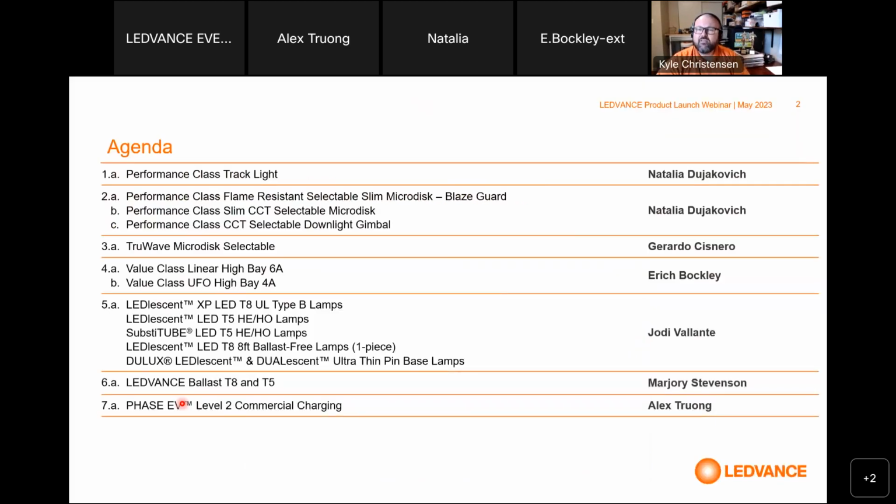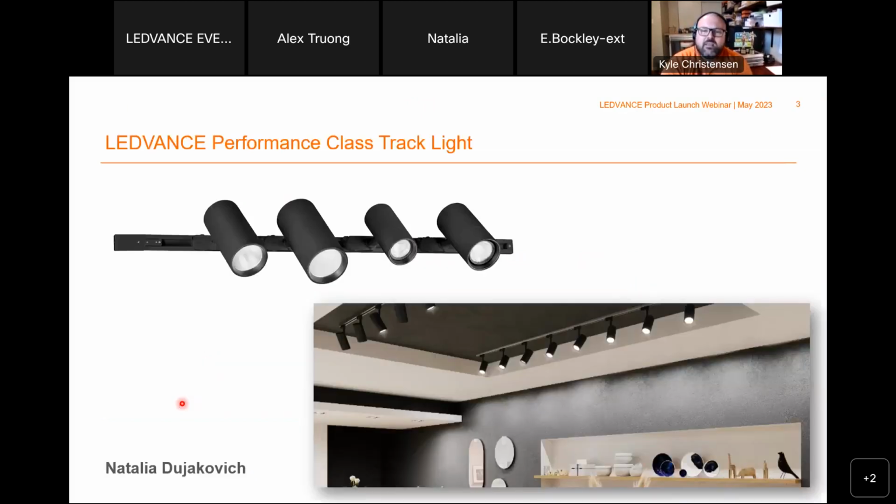As you can see, we have a very full agenda for you. We actually have about 14 different products that we're going to start working through. We'll begin with track lighting / recessed. On the track lighting, we're very excited to branch out. This is a space we haven't been in before, and I think we've got a great product offering for you that really checks a lot of boxes.